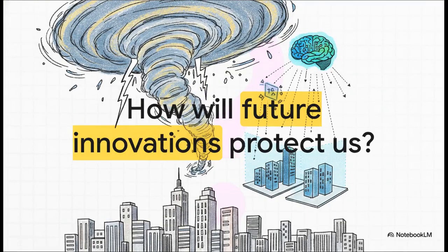As we look to the future of disaster management, we have to acknowledge that changing weather patterns are fundamentally altering thunderstorm behaviors globally. But the next generation of technology is stepping up to meet this threat. We're talking about utilizing advanced space-based sensors and AI digital twins of our cities to perfectly simulate and prepare for an incoming supercell before a single drop of rain even falls.